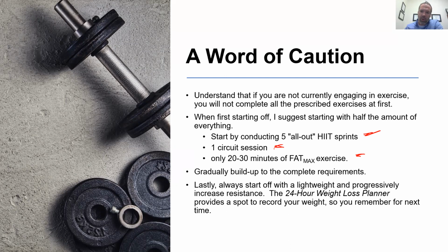But this is why you record. You record what you did and you build up. Stick with it. In the beginning, you're like, oh my goodness, it's so hard. I don't feel good. Stick with it. You're going to get in better shape. As you get in better shape, you'll be able to work harder. You will burn more calories. And so don't quit. Okay, that's it for this.